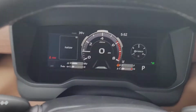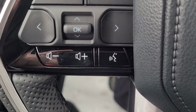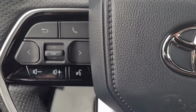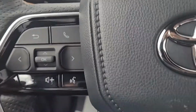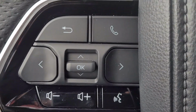And then a lot of your different settings on the vehicle will be operated through your steering wheel. So you have the options to turn up, turn down your radio for the volume there, as you see the sound up and down. You have voice command option as well. And a lot of your safety settings you'll be able to find by hitting the arrow buttons and the OK buttons.